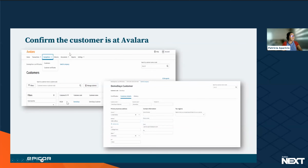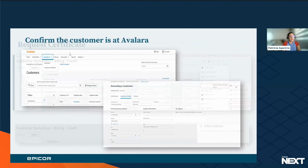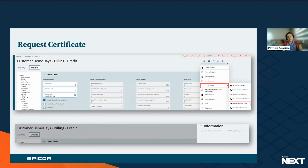Another thing, so you can see here when I send it, I validate that the customer already exists in Avalara after completing that process. Another thing that we introduce with this solution is that I'm going to request Avalara to send me a certificate invite. Previously, without the cert capture, what you had to do was go to Avalara, upload or create your certificate, then come back to Kinetic and enter the details. Now you won't do that.